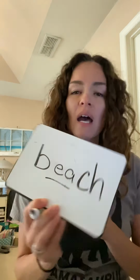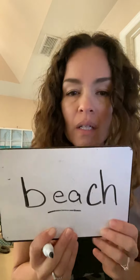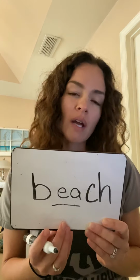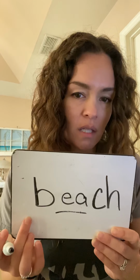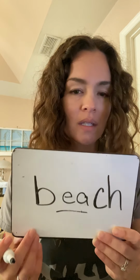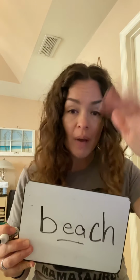We have another vowel team that makes the long E sound. Oh, and I left my A a little bit open. Let me fix that. Okay. B, E, ch, beach. Oh, that looks right. It sounds right. B, E, ch, beach. I think this one makes sense. All right. So I use my cross-checking. I go through all the patterns that I know to check myself to see if I'm reading and spelling this word correctly.